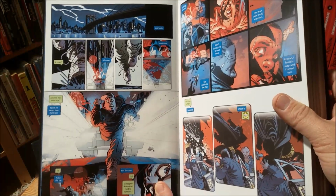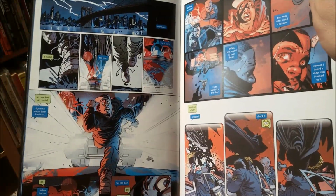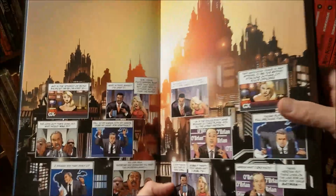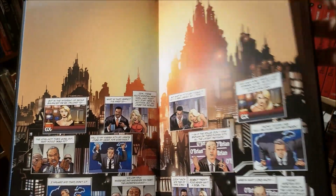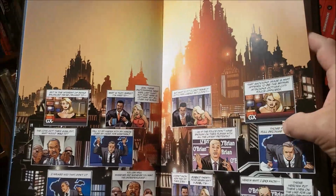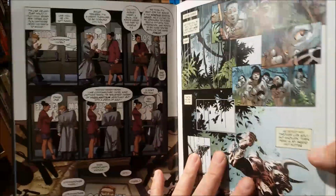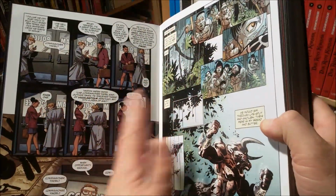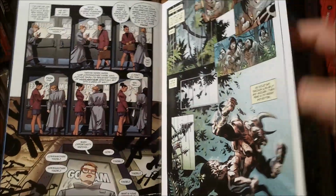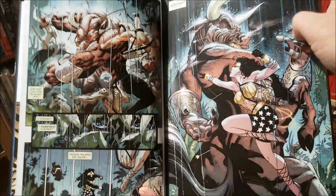But before I lose all my viewers, right there you have the main story, drawn by Andy Kubert with inks by Klaus Janson, and this is your really usual classic Batman fare, with nods, more than just nods, to The Dark Knight Returns, with all these media reactions which are almost iconic to that story. And what makes this main story a bit special is the involvement of the rest of the DC universe. And here you can see Wonder Woman.